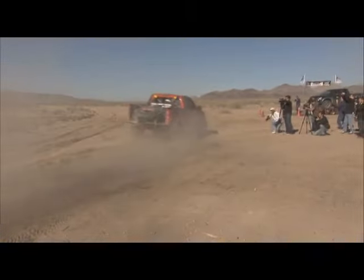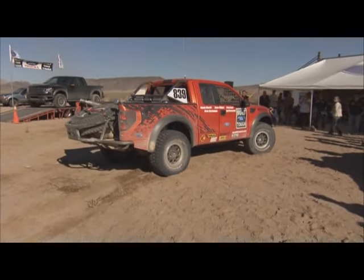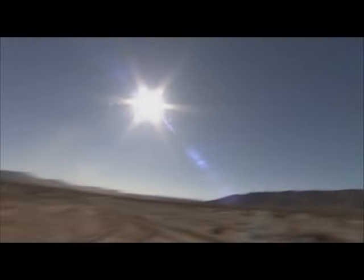It's a day we've been waiting for a long time. This program's been 2 years in the making and a lot of excitement and enthusiasm about a real, true off-road performance truck. And so now we get to share the excitement with a lot of other people that are really enthusiastic about the sport.